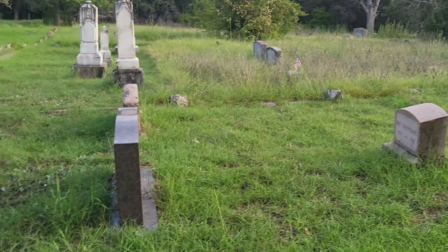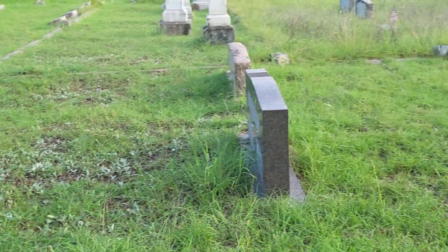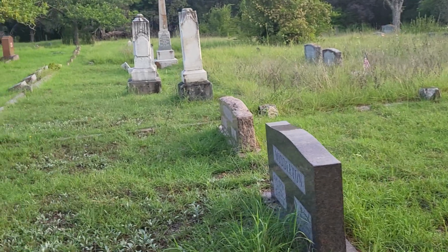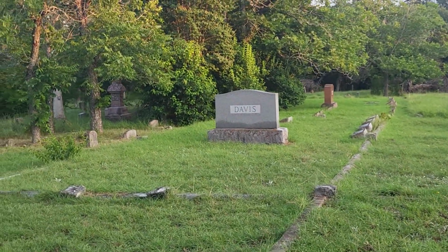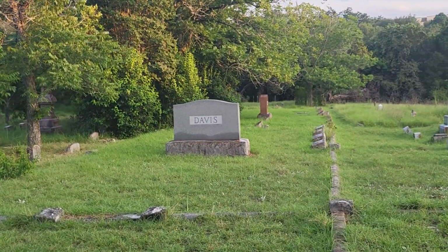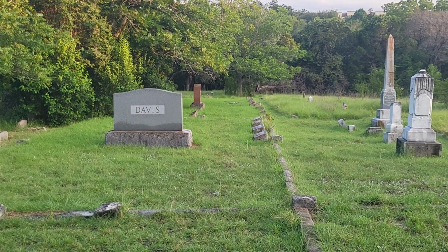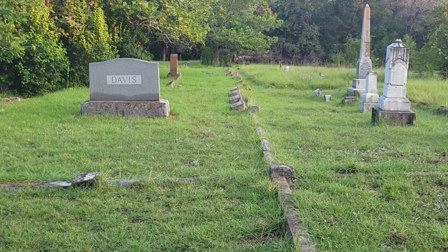And if you can help out, you can see this little lot here is kind of an odd shaped thing, and it only has 4 stones in it. Real simple. The Davis lot, if you took the time to pause and read the plaque, the first burial is down this way, and it's quite interesting. Let's go take a look.